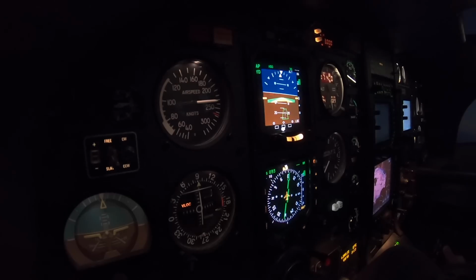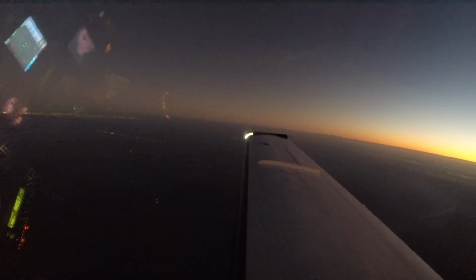There we go. Got the approach all ready to go. So we're off our arrival onto radar vectors. And if you can see here over the Everglades, there's not a lot out here. Just a lot of alligators and pythons.